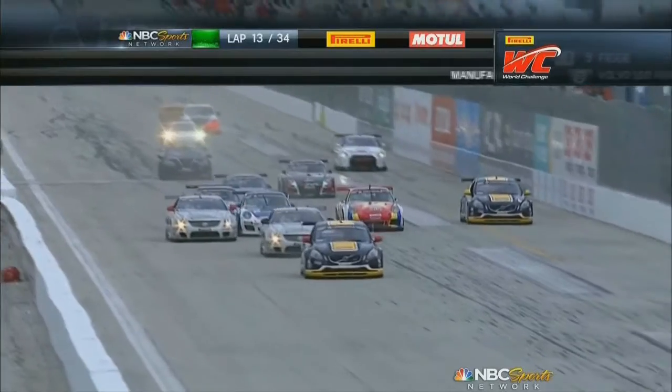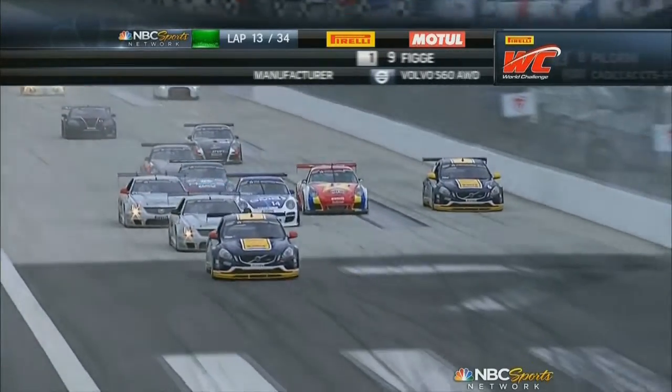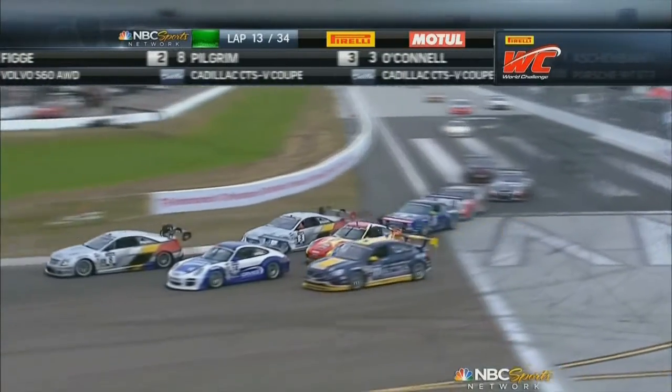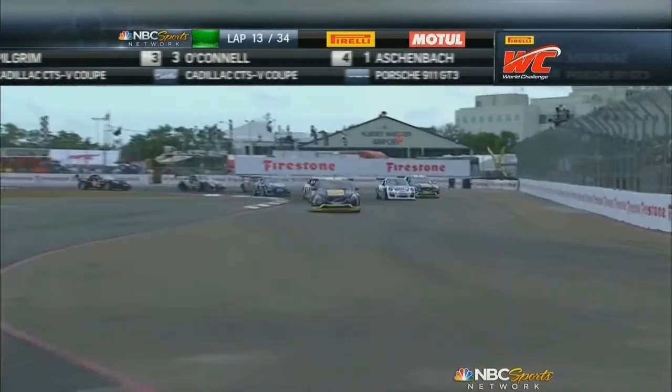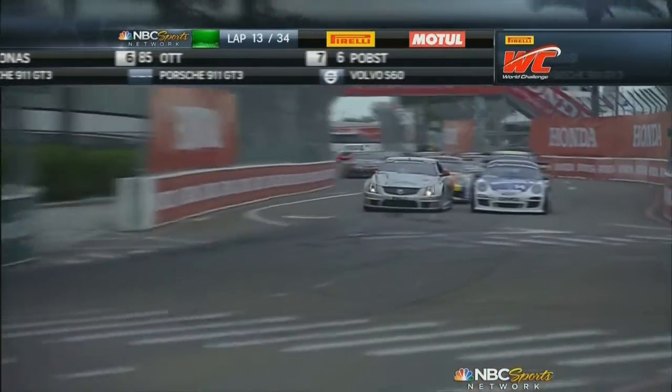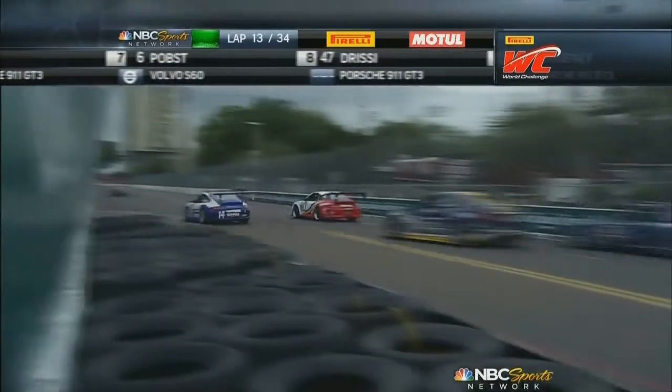Just past third distance here. And look at Randy Post in the K-Pax Volvo around the outside. That's five abreast, Cal. This is going to get interesting. It was, and what a great start by James Sofronis, too, in that blue and white GMG Porsche. It looks like he may have got the move on Johnny O'Connell. Really tight there through 3. Side-by-side action. This is what World Challenge is all about.